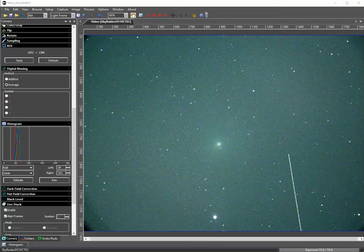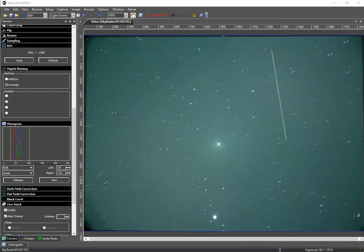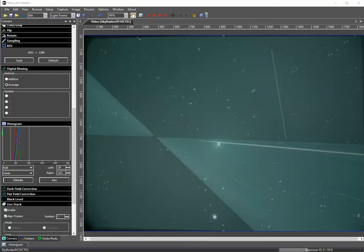Looking at Comet 46P. Let me put some text up. Oh, I didn't like that.